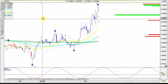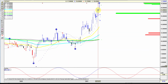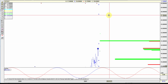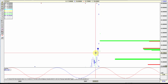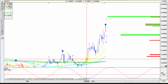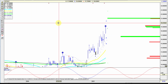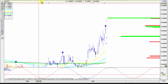On the weekly, you can see Elliott wave, you got 1, 2, it's working on 3, but how high could 3 go? 3 could go all the way to 20. It could go as high as even 27. These are projection lines of wave 3s. So wave 3, as you know, is the biggest impulse of all the waves in Elliott theory. So I won't be surprised if it continues going higher.